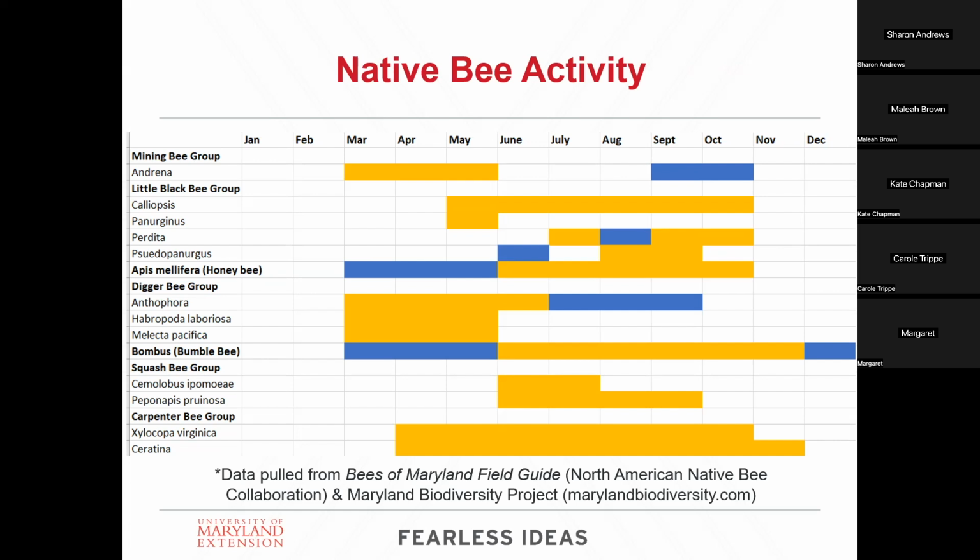So you'll see a lot of activity very early in the spring. This is when a lot of our nesting bees are coming out. The females are trying to create nests for laying eggs and for making larvae and things like that. And then again, you'll see their activity continue until they're forced back into hibernation.